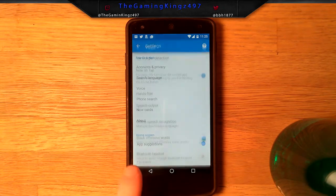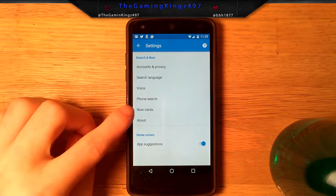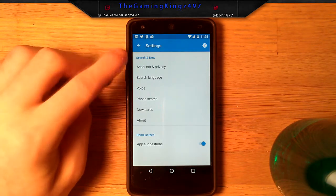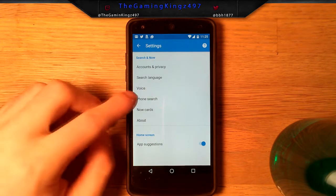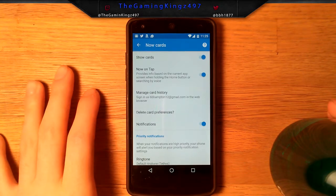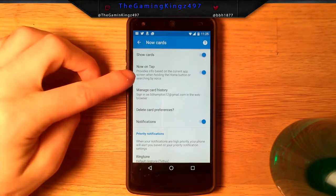Alright? And on top of that, you have a bunch of new stuff like phone search, now cards, the about, the search language, the account privacy. There's just a bunch of things, and you also have the app suggestion. The Now card is probably going to be the most popular section on Google Now.